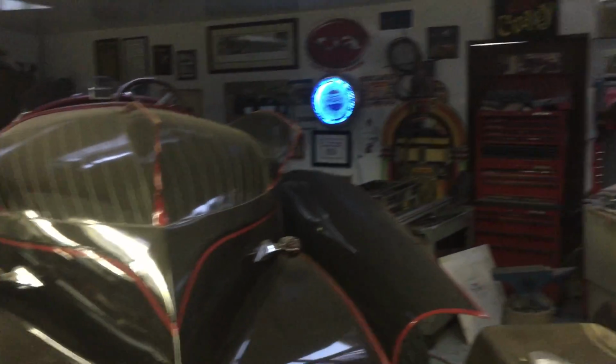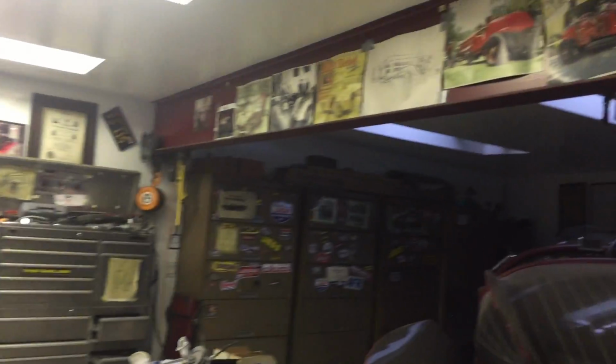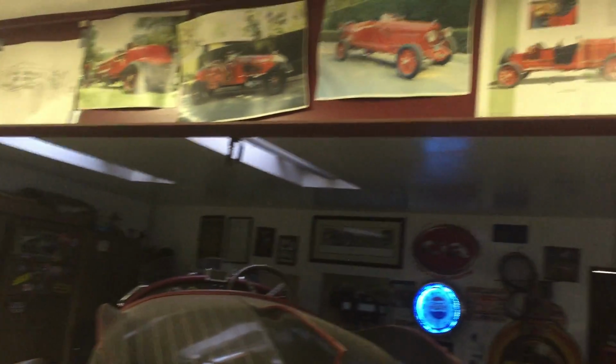This is where we work. This is our shop. We keep a couple of the beasts in here, and I'll slowly pan it around. These are some of the cars that we've done and had and finished. And anyhow, it's been a lovely day. It's cool. We love it, and we hope we're going to get a bunch more of them like this.